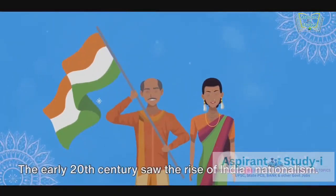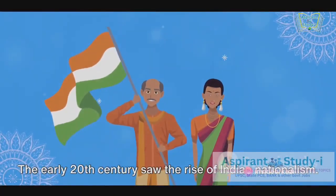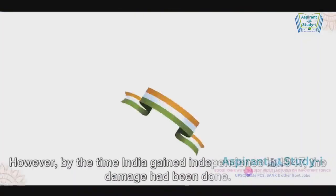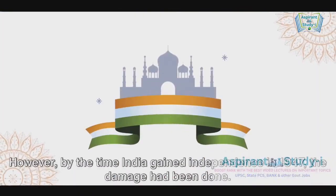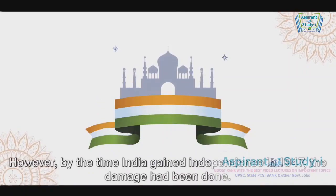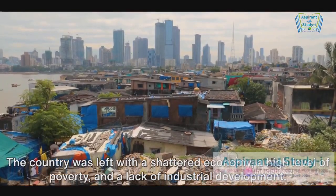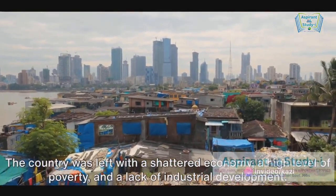The early 20th century saw the rise of Indian nationalism. Economic reforms became a significant part of the freedom struggle. However, by the time India gained independence in 1947, the damage had been done. The country was left with a shattered economy, a high level of poverty, and a lack of industrial development.